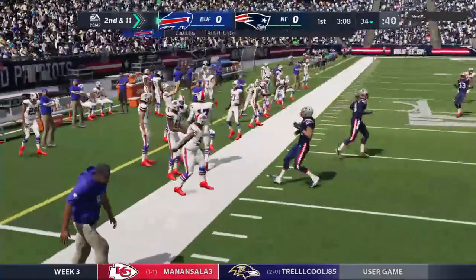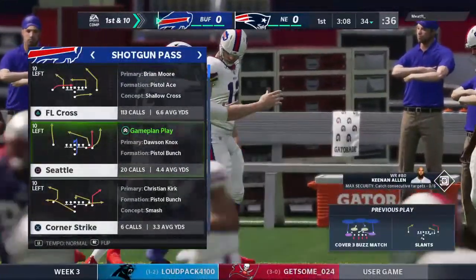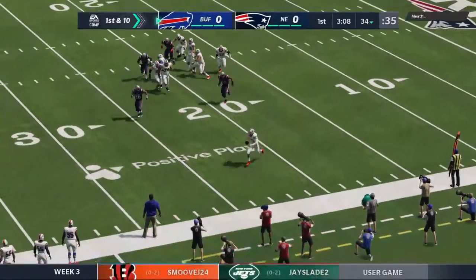He'll run it, and he is out of bounds right around the 34. Josh Allen, very athletic at 6'5", showing the versatility, picking up the first on the scramble.